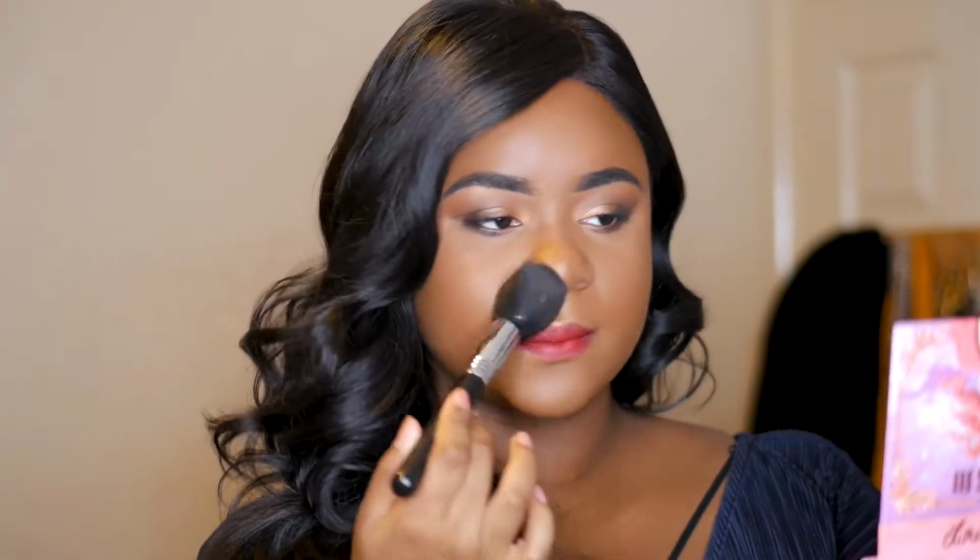So for example, you can use the powder underneath your foundation and that's going to help your foundation last longer. Or if you've got oily skin like me, you can get a bit greasy during the day and all you need is a light touch of this powder and you're back to your fresh, regular, degular self.